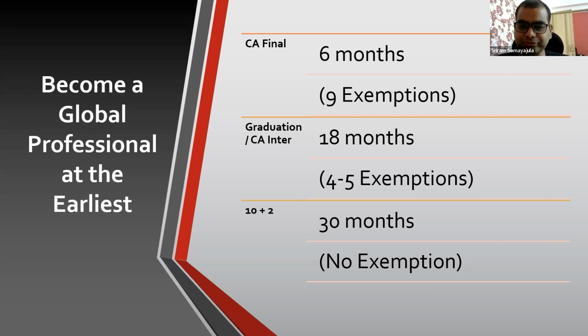So in India, we have only one institute called the ICAI. In UK, you have two institutes. One is ICAEW, Institute of Chartered Accountants of England and Wales, and you have ACCA. So they have competition even among accounting institutes. So that is who they are, right?